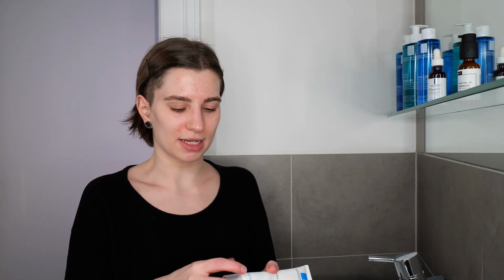When using that one, use about a bean-sized amount, more or less, to apply it evenly all over your face and neck. As for the niacinamide serum, it usually has a thicker texture, so you can go with about 3 to 5 drops. Usually with niacinamide, 3 drops is more than enough. And then you're going to apply it all over.